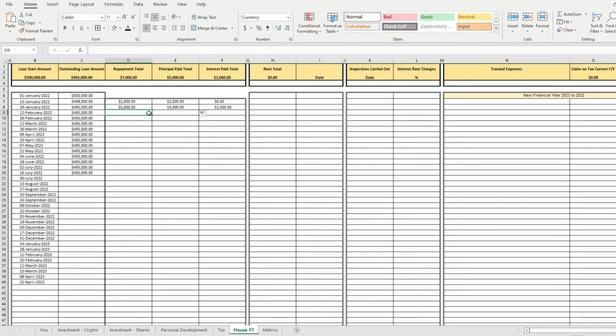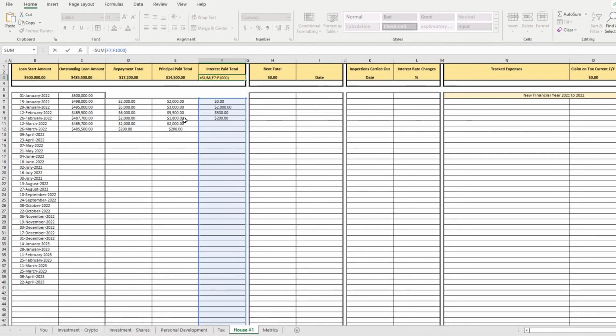So as we go on and on and on, we could pay the same amounts all the time. It doesn't really matter too much. As we keep going down this list, we might pay 500 in interest, 200 in interest. These are going to be pretty consistent over a long period of time. But as you can see, we are reducing our home loan. We're keeping track of that, and we're keeping track of the total repayment, the principal paid, and the interest paid, which I think is all pretty important throughout the year.